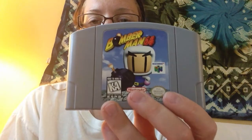And then a game I've been looking for forever to finally put in my collection, Bomberman 64. So now I'm only missing Bomberman Second Attack for the N64, and then I will have all of the Bomberman games.